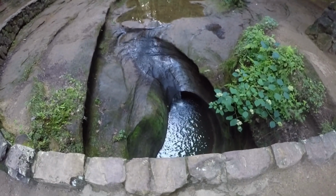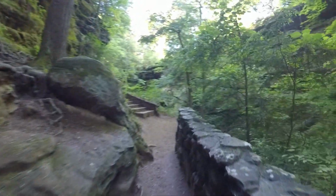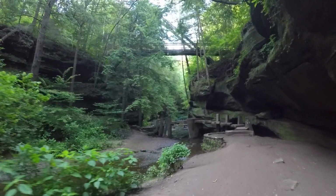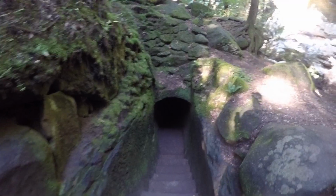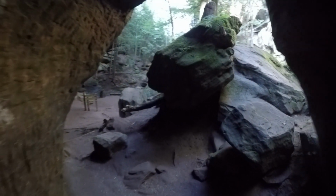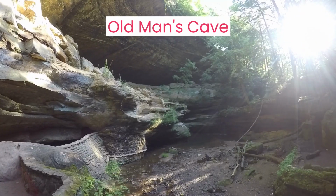Part of the treasure of Old Man's Cave Trail is walking through steps and trail features constructed by the Civilian Conservation Corps in the 1930s like these. But other improvements have been made like this cool new step bridge to resemble skipping stones. And then this tunnel takes you back to the past, leading you to a bridge and finally Old Man's Cave. But you're not finished yet.